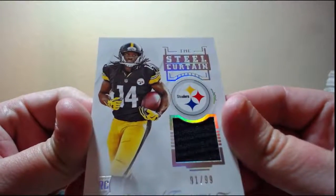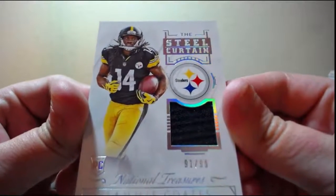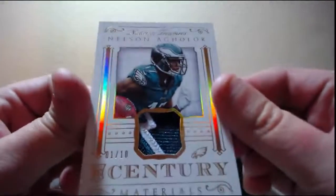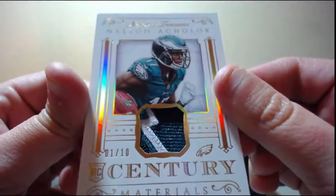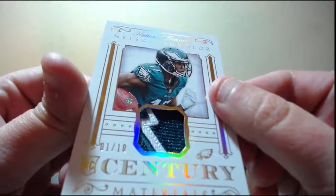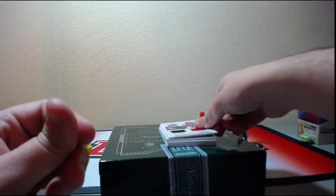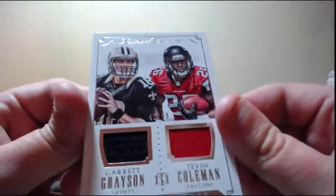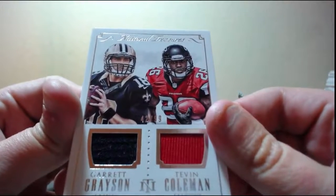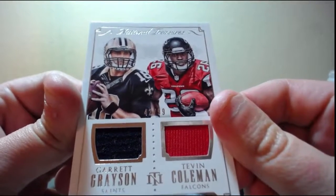/99 Steel Curtain Sammy Coates for the Steelers, Bama Tide. Nice logo patch, 1/10 Nelson Agholor for the Eagles, Paul Chase. 1, 2, 3 colors at least. It's a random. Is that a 1-of-1? No. Oh, Saints and Falcons here.